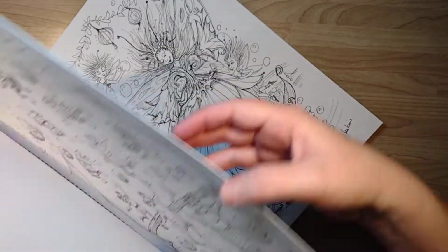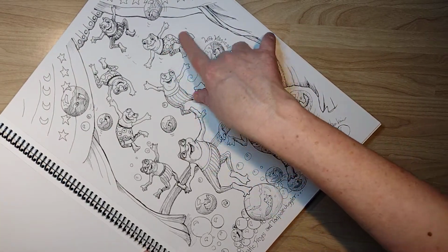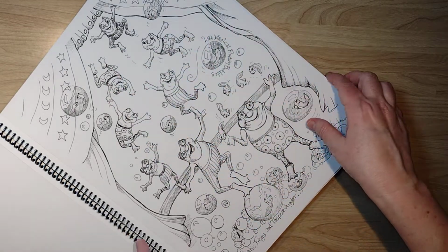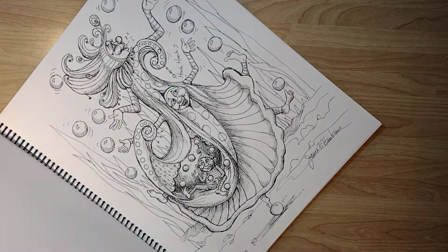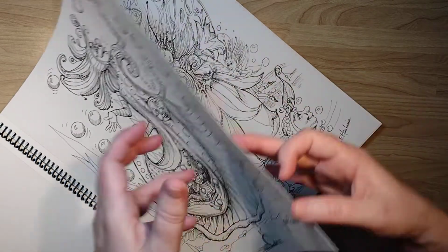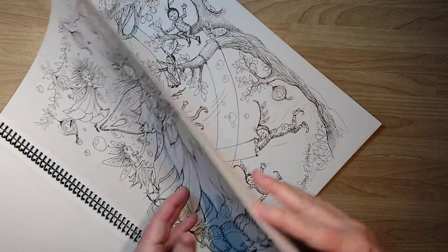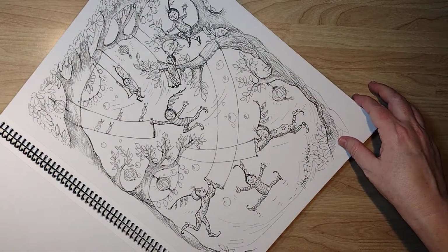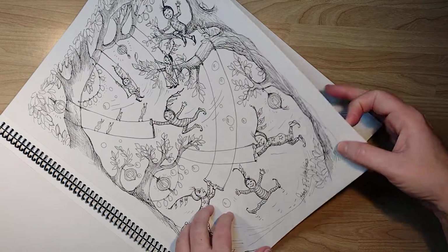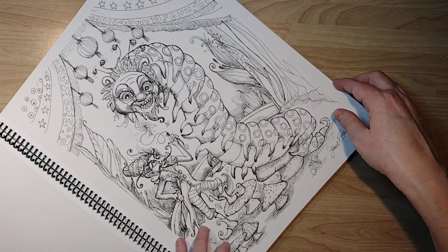And actually, for the circus one, I'm pretty glad I got the bigger size because these look like a good size to color, like these little frog things, and there were some turtles, same thing. Whereas maybe in the 9 by 12 book, they would have been a little on the small side. You probably would have needed a fine liner or something. These little characters look pretty small to color otherwise. So probably a good thing for this book.